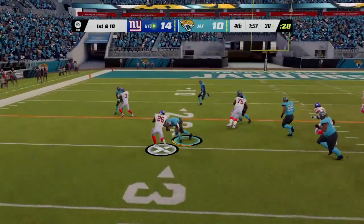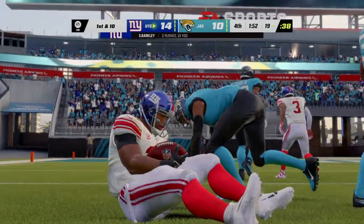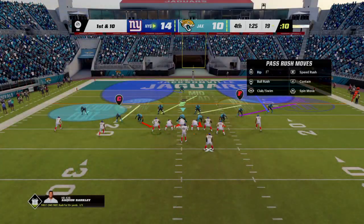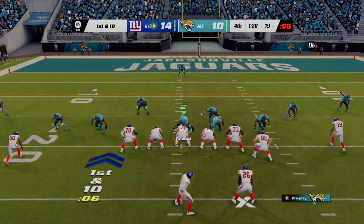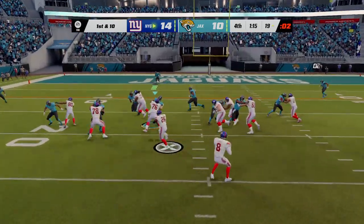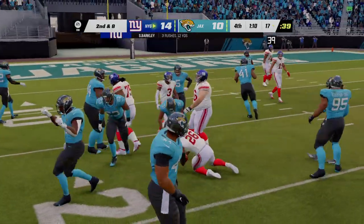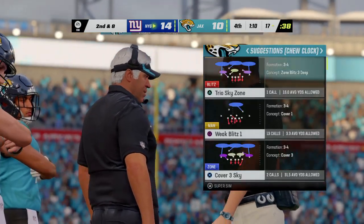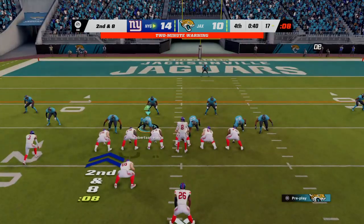Jones with a handoff to Barkley. And inside the 20 before he's brought down. It's a gain of 11 and a Giant first down. They'll run it again with Barkley. And he'll get this one down to about the 17. Defensively, a solid response after giving up back-to-back first downs. This, in all probability, another run here on second and 8.